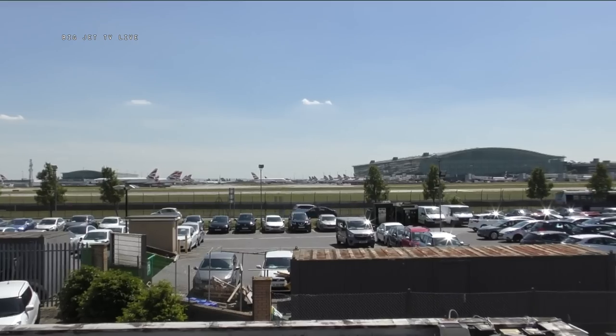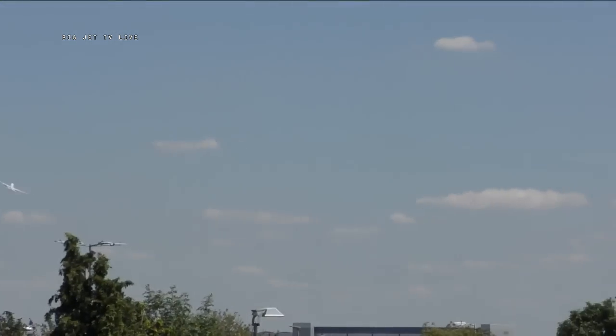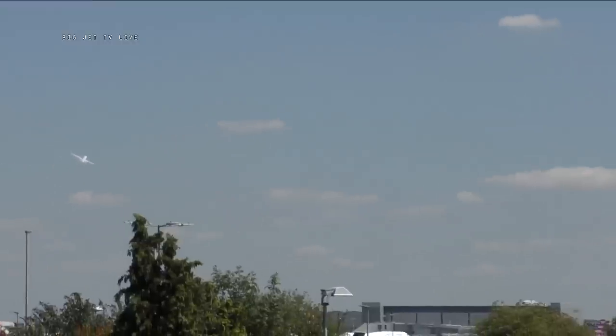I'm sure people won't mind. There he goes. Look, there he goes. Nice. There he is. Yeah, nice and white, that one. Never seen a United Star Alliance. Unless I've seen it and I just haven't acknowledged the fact that it's got United under the Star Alliance.